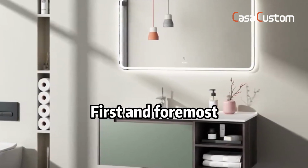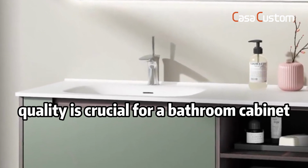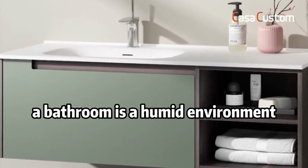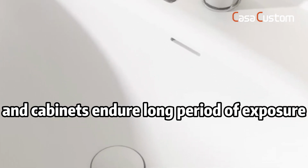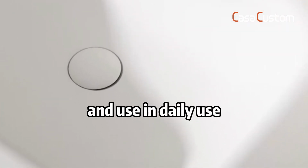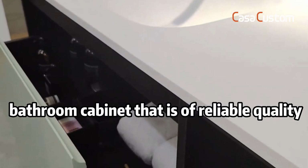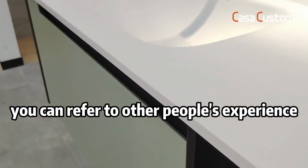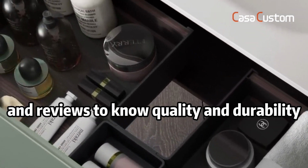First and foremost, quality is crucial for a bathroom cabinet. A bathroom is a humid environment, and cabinets endure long periods of exposure. And used in daily use, it is very important to choose a bathroom cabinet that is of reliable quality. You can refer to other people's experience and reviews to know quality and durability.